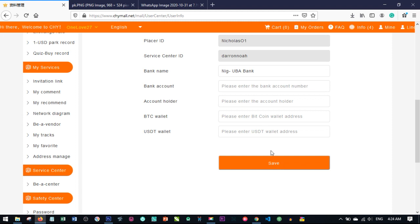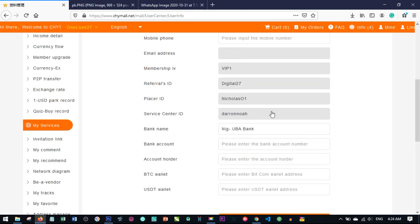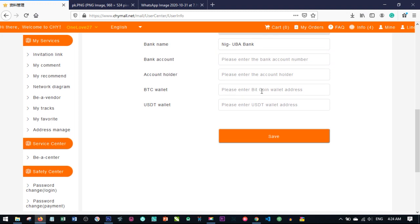If I go ahead and click on save without filling in the complete information, you see it will complain, please enter name. And when you enter a name, it will tell you please enter Bitcoin wallet. If you enter that, it will tell you enter USDT wallet. So you must fill all of this information to be able to save. So for BTC wallet, if you don't have any, just type in not available here. For USDT wallet, if you don't have any, just type in not available. But if you have, just copy your Bitcoin wallet and paste it there, and then the USDT wallet and paste it here.